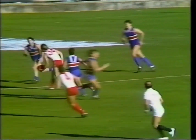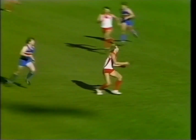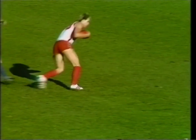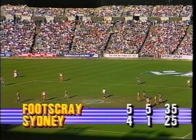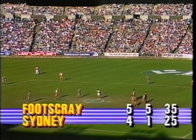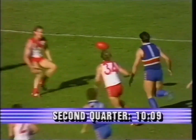Here's Hawke again. He's been a good player for the Swans, one of the real goers for them. And that's probably the first time that Capper's had a fair dinkum chance to really make a hard lead at the ball. And nothing Michael Floyd could do about that one. Margin back to 10 points, the same as it was at quarter time.